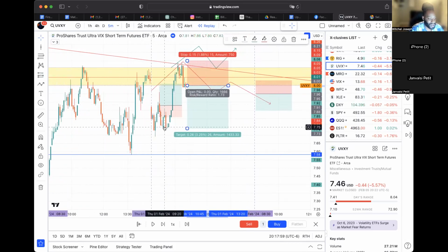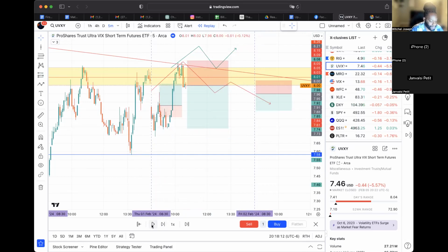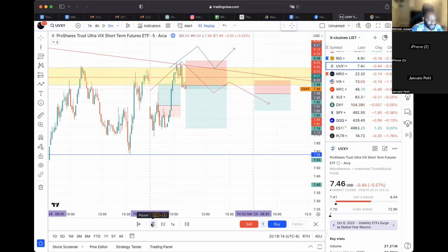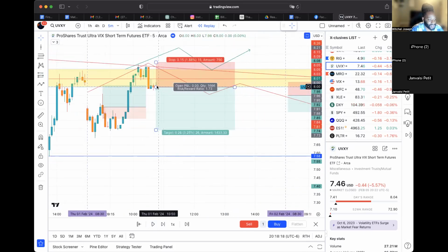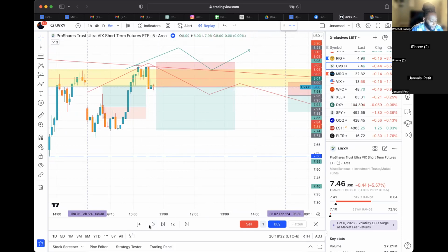Now, where has it gone? It's gone this low. This is another low. There's another low. So I can try to take one of these as targets, maybe sell some and then keep running, and then until it stops, just sell them all, right? So now we're in the trade. You see that? Now I'm in the trade. This area represents me entering the trade at 10:45, right?